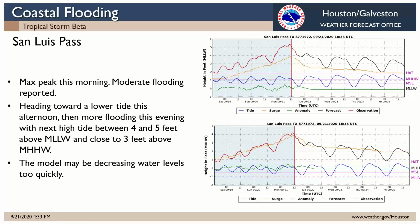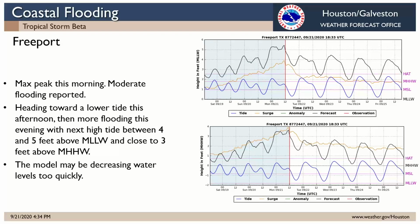And you'll see the same picture here for San Luis Pass. I won't belabor it. You can see our high tide this morning up around 5.2, 5.3 feet above mean lower low water. That's above 4 feet above mean higher high water. And just a gradual decrease with time in the high tides. Freeport, we'll just quickly go through these.